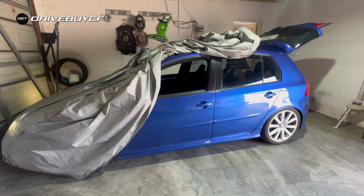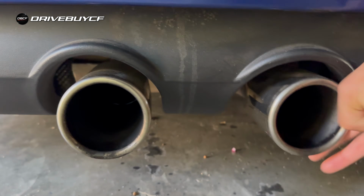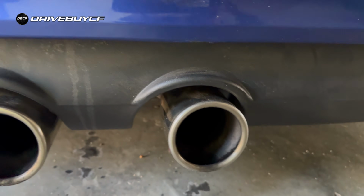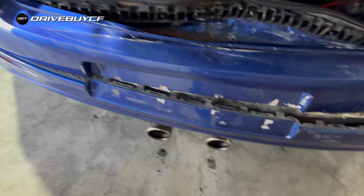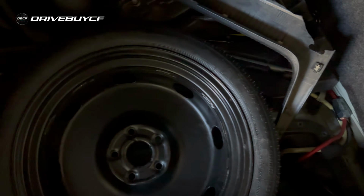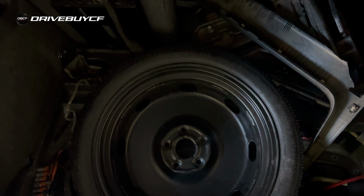Anyway, let me take you guys for a drive. They obviously did quote on my exhaust as well, but this is rock solid and I don't hear it blowing or anything like that, so I'll probably have it checked out. And like I mentioned, this is just space for Africa at the moment.